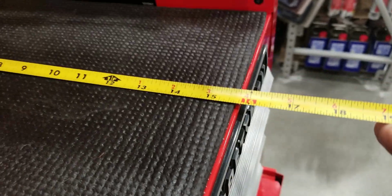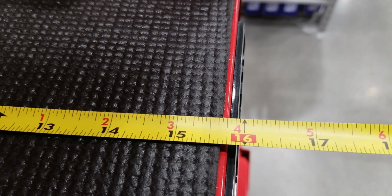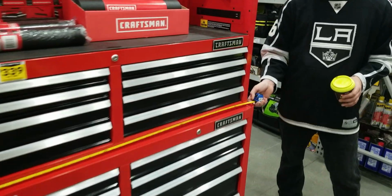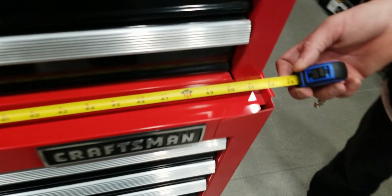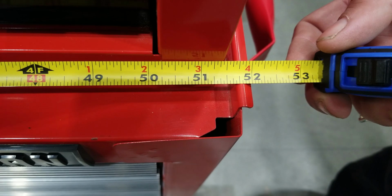We decided let's measure it. Let's measure the depth of that hutch area. All right, here, just shy of 16 inches. Now let's measure the top of that other toolbox we did, and now we're measuring the length of it to show you. And yep, it is in fact 52 inches like it says.